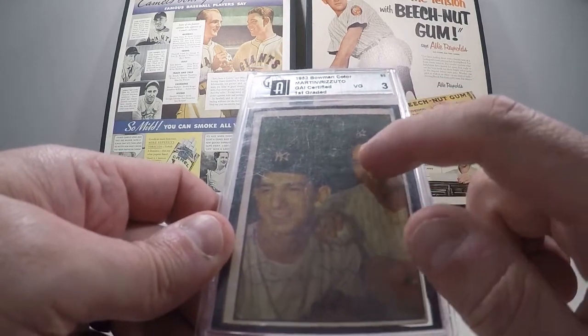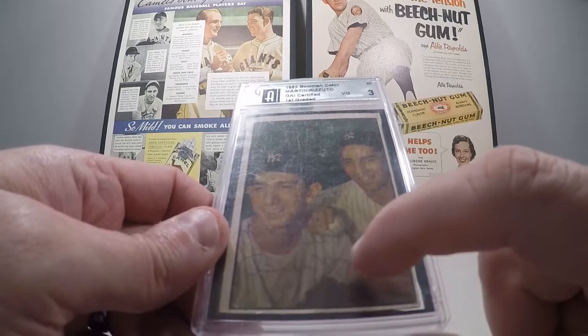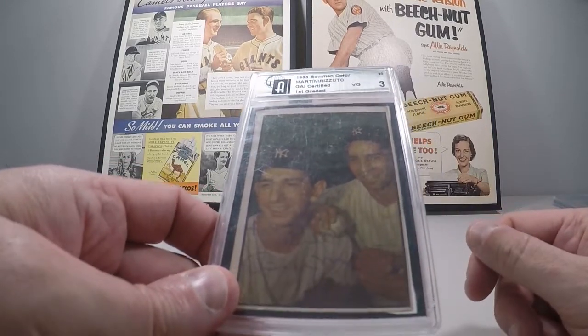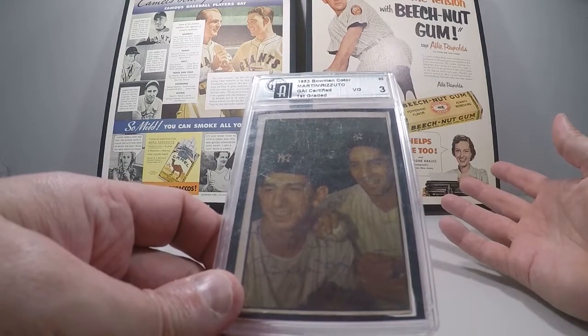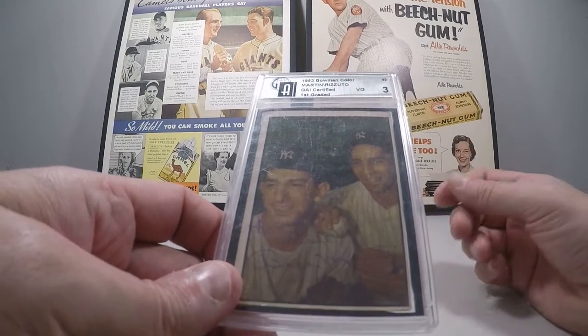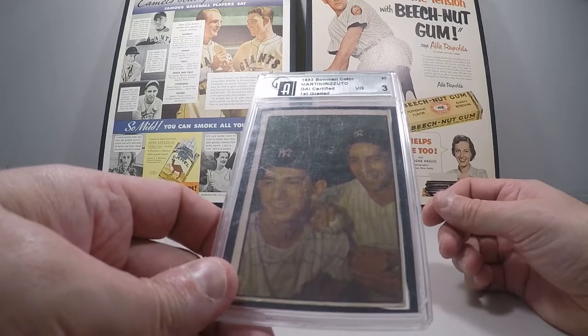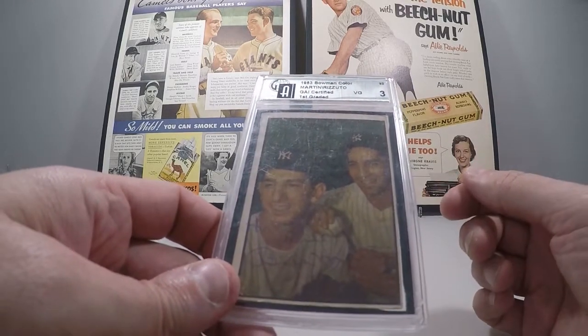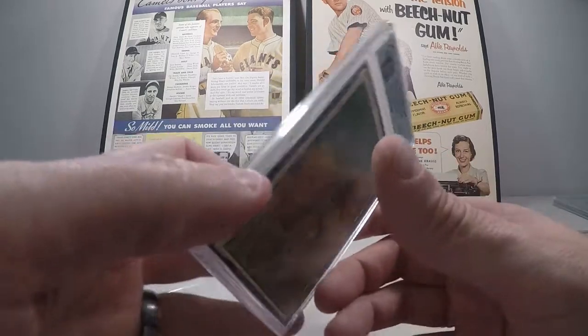To Bill, Holy Cow, Phil Rizzuto, and then on the bottom, to Billy Martin. And what I really love about the 53 Bowman colors, especially with the Yankees, is they all seem so happy because they're probably getting paid the most and they are also winning the most. But what a great shot of these two young guys, pretty much in their primes. Fantastic. I absolutely love this card.